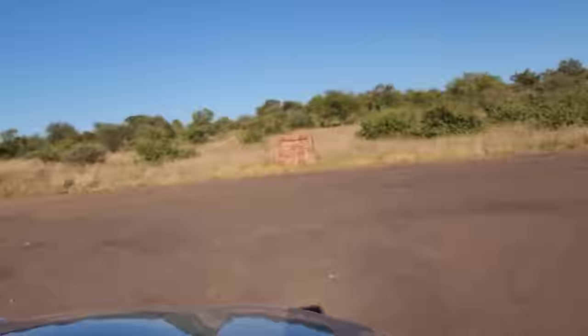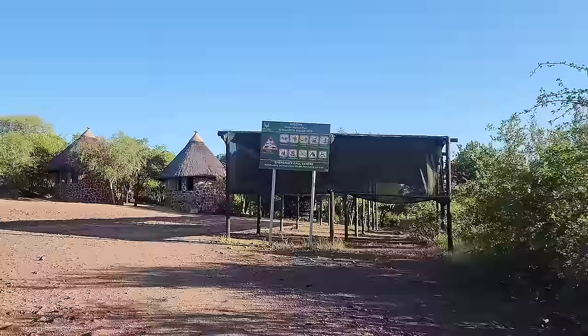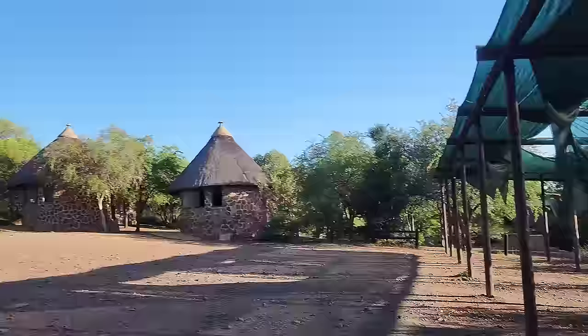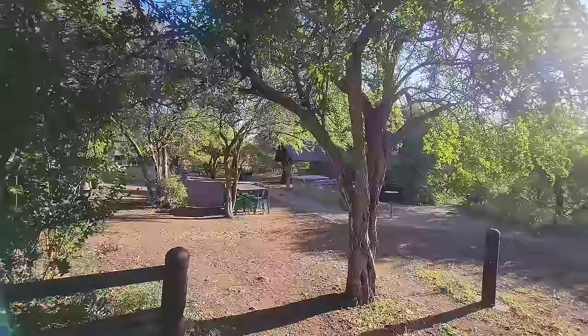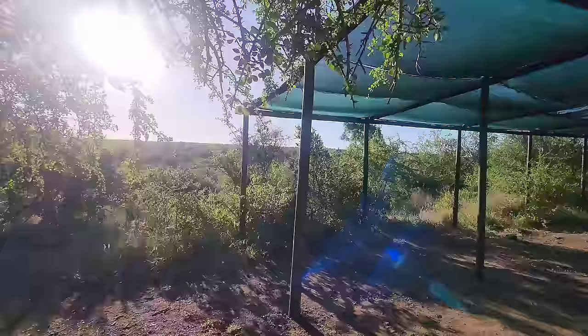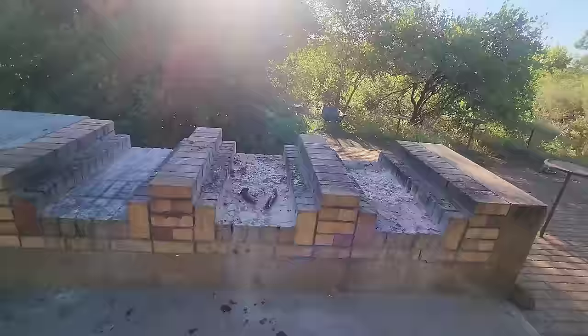Nwanetsi picnic spot. Nice stone huts. How beautiful is this? I'm gonna leave you in the shade, yeah? Yes. They even got undercover parking. Dry spots, which have been working today. Kitchen facility.